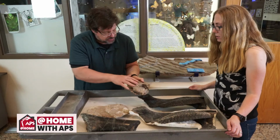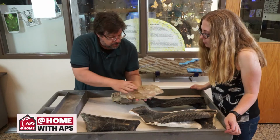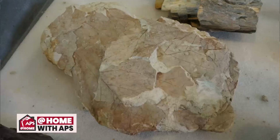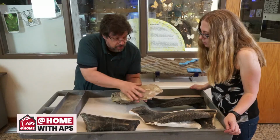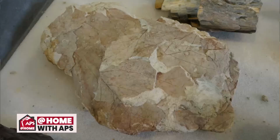It was a tree that was alive. That's right. This is some sandstone, and it preserves the impression of the leaves, and there probably is also some carbonized remnant of the original leaf material here, too. That's why it's discolored. Those are very cool. So you can see all the original veins.